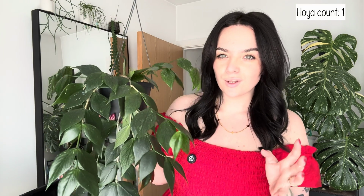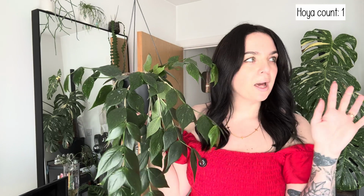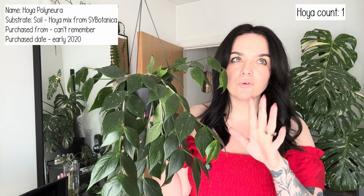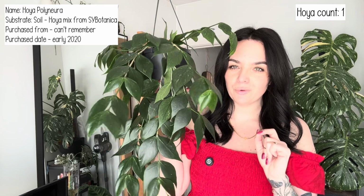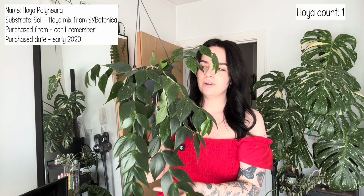I am just going to start with my Hoya polyneura, my green one. This is one that I actually don't have on the shelves and cabinet. I've got it hung up, so I'm worried I'll forget about it. So if I don't talk about it now, it may not happen. So I just wanted to show her off. I've had her for a really long time.